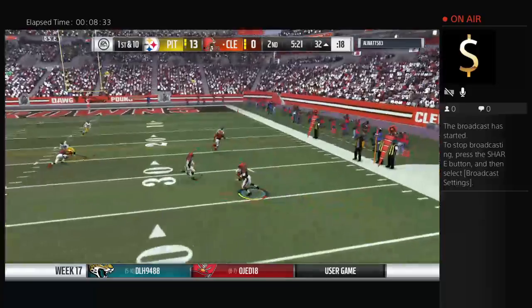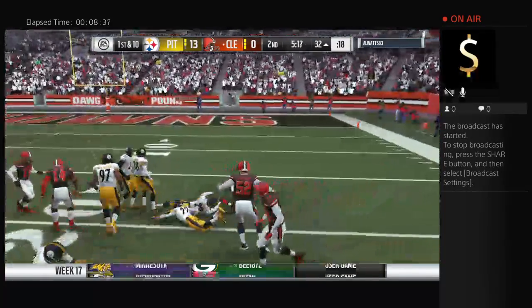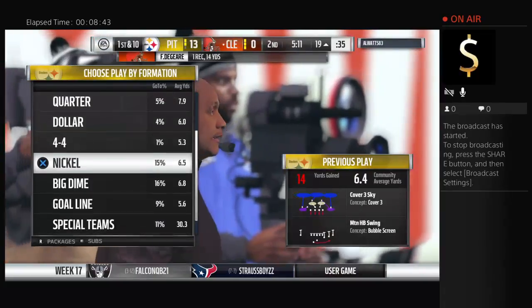All right, here we go. On 1st down, he'll drop to throw. He's going to leave this for his running back. It's complete. And inside the 20 before he's brought down. A good gain of 14 there, and it moves the chains.